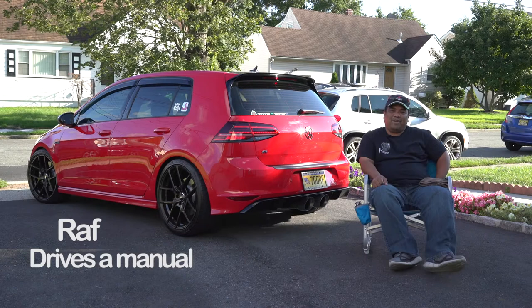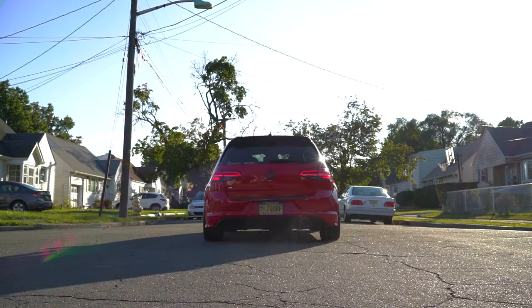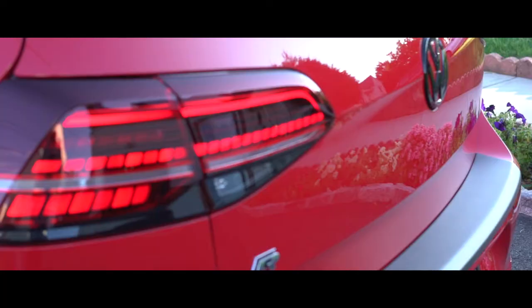I'm Raf, and I drive a 2016 Volkswagen Golf R manual. The mods on my car are pretty much cosmetic, most of them.